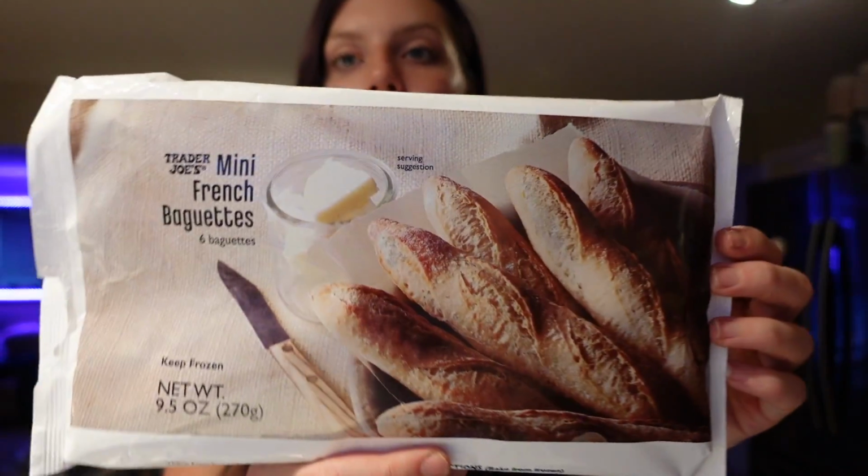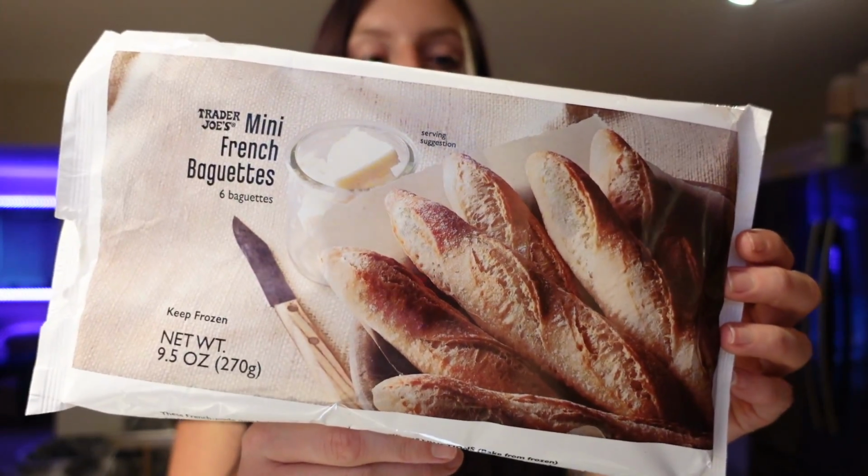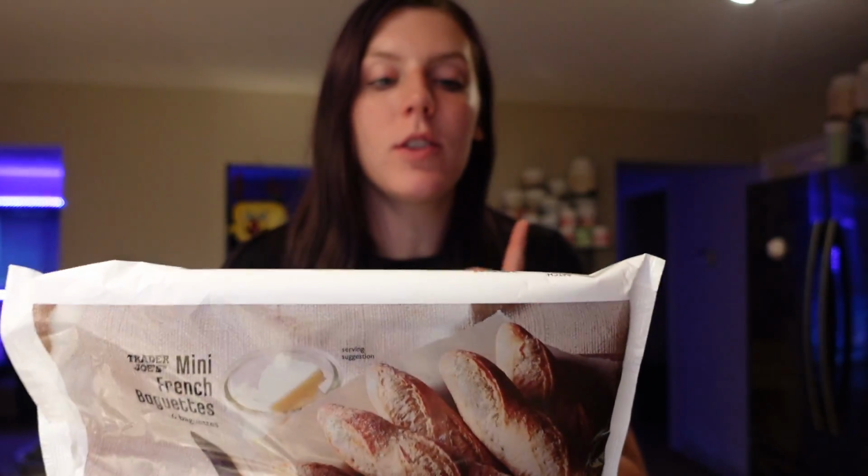So I'm making us some spaghetti. I'm using the Barilla Protein Plus pasta. So each of us has 3 ounces, which is 7 points on WW. Then I'm also air frying us each a mini French baguette from Trader Joe's. These are 3 points and 110 calories for one. So we're each gonna have one of those.